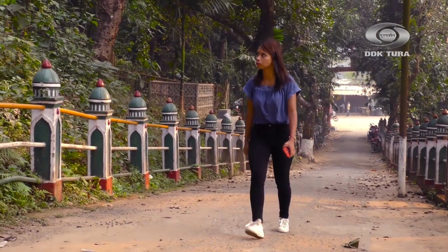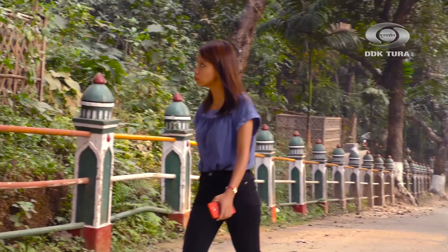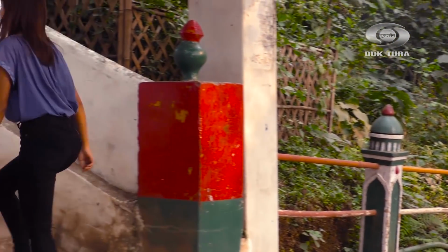Takuran Bari has got quite a few places of historical importance, as you will see what I am talking about next.